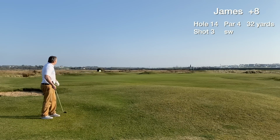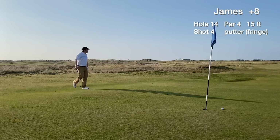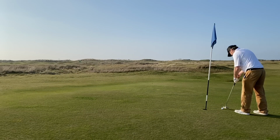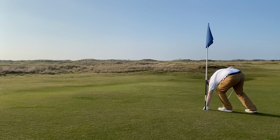Greenside pitch. It's not so good, you can see the dry conditions there. And we have a 15-footer for par. And the putt just misses, a fraction away from making the par putt there. And we tap in for the bogey on hole 14.